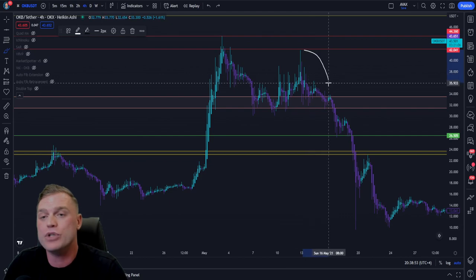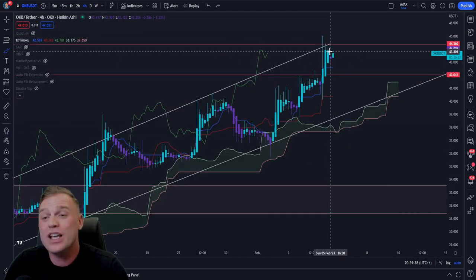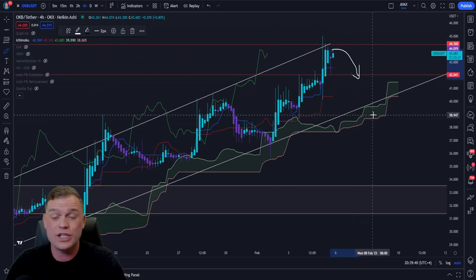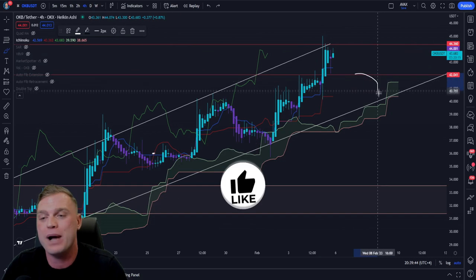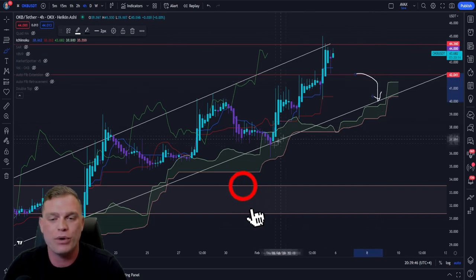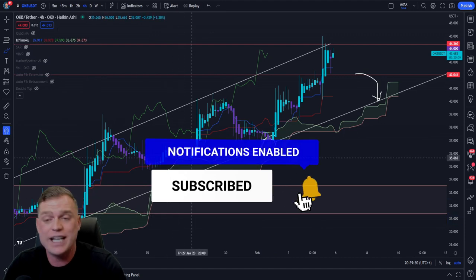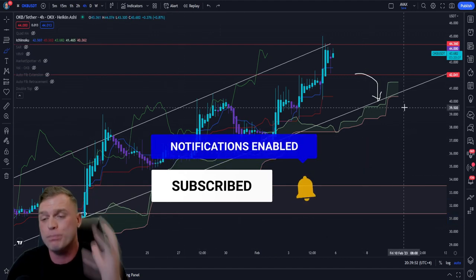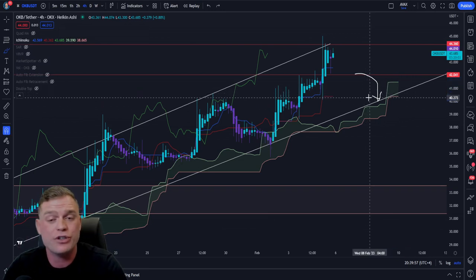We could see quite a big rejection if we fail to sit above this $42 level. If we do not find support on this $42 level and we have a definitive rejection here, we could see the price bounce back onto this bottom trend line and find support as it did in the past, bouncing as so. In addition, we can see that the cloud is computing future levels of support along this bottom trend line as well. So it's going to be very interesting to see that.